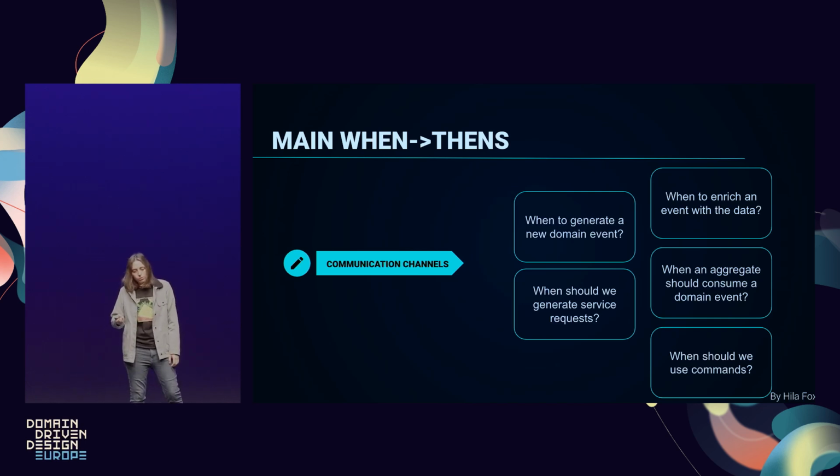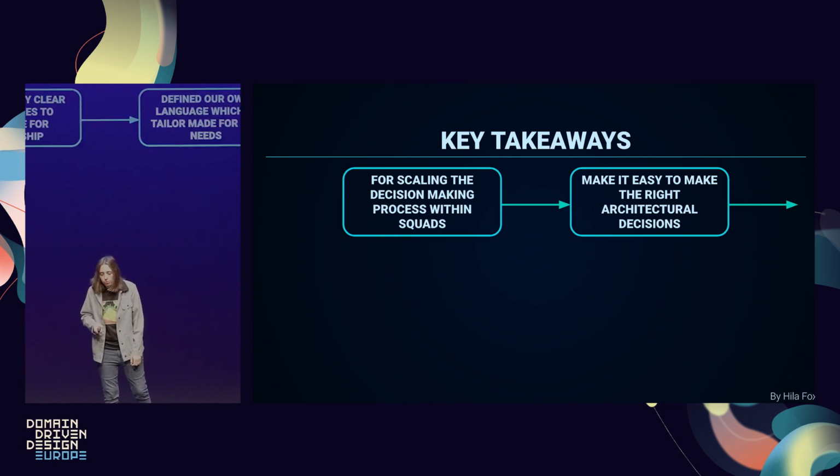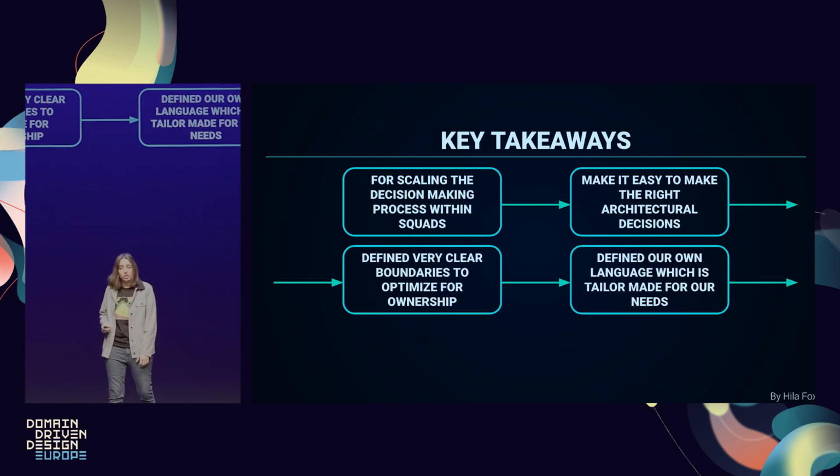Okay, so key takeaways, or at least my key takeaways, and hopefully they can be helpful for you too. For scaling the decision-making process within squads, we need to make it very easy to make the right architectural decision, right? Technology-wise as well, but also with regards to thinking and having a deep understanding. We need to define very clear boundaries to optimize for ownership, okay? Because we don't want people to be too spread around, so ownership is very critical, and we want to define our own language, okay? It will be tailor-made for us.